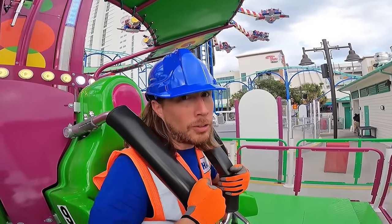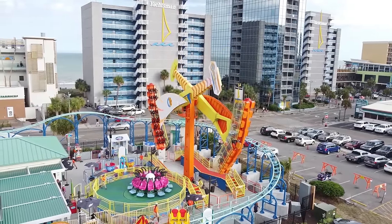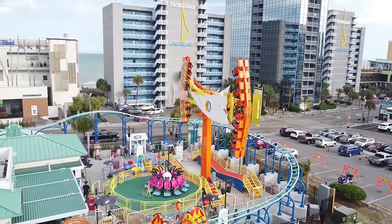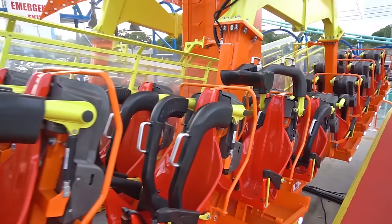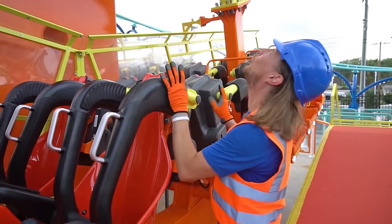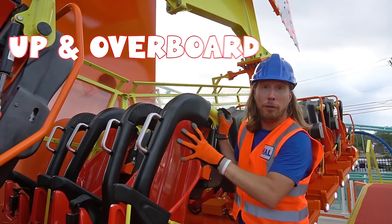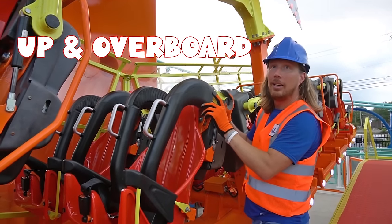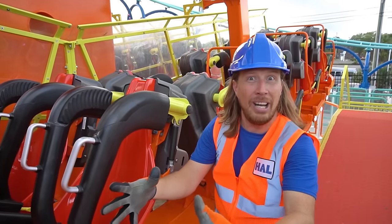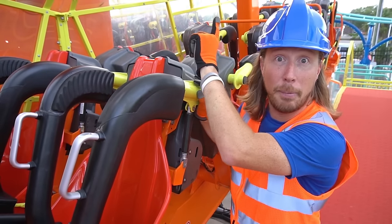Oh, now we're back on the ground. Let's go see what else we can do. Oh, my friends, check this one out. Oh, this one's really cool. Oh, wow. This one is called the Up and Overboard. Do you know why? Because you go up and over. You go upside down in this thing. That would be really, really cool. And you can see all kinds of stuff from up top.